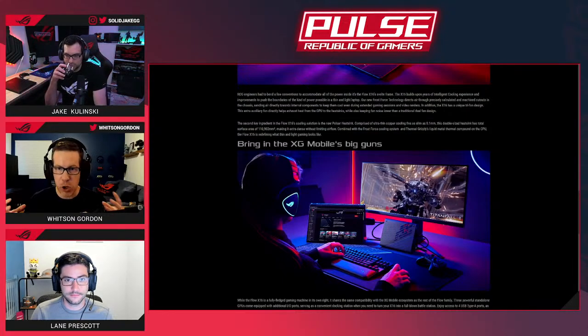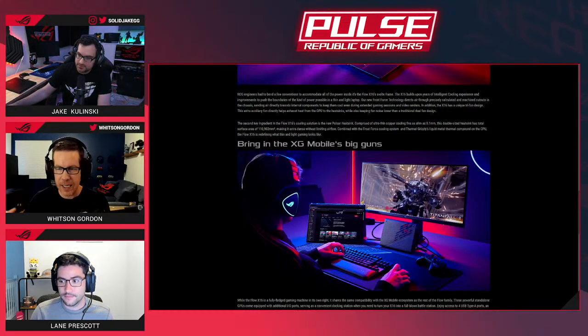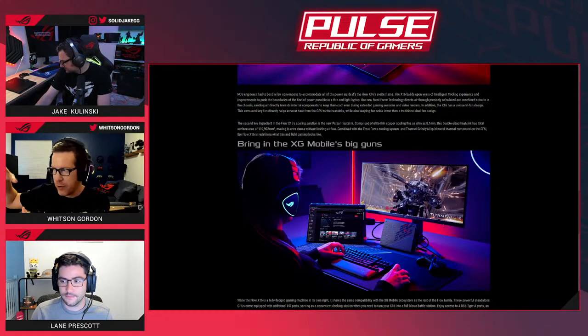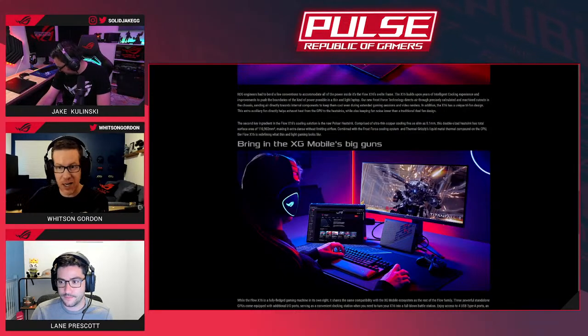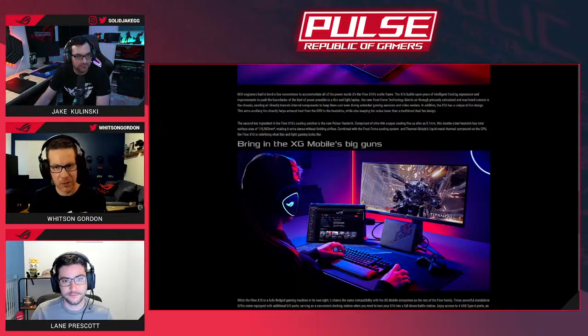And the XG Mobile is so freaking small. It is not like a desk. I mean, you can see it in this picture, right? It is not a big, honking thing with a triple slot GPU in it. Yeah. I like to describe it as the size of a hardcover book.